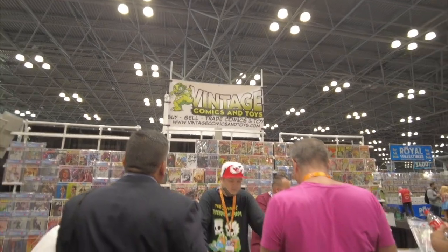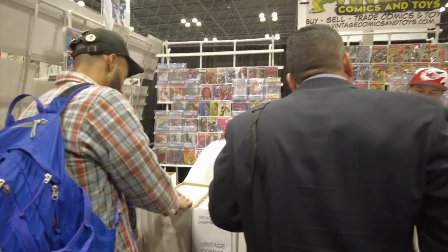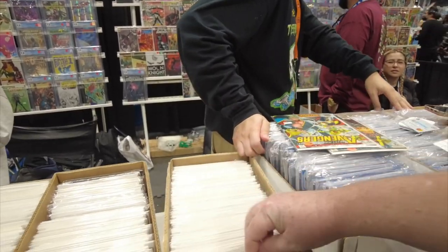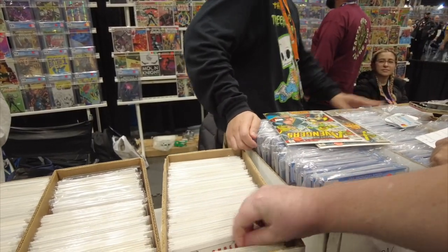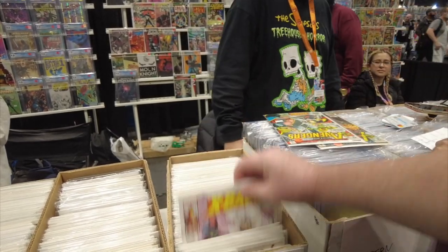All right, we got Vintage Comics and Toys, and they have a really nice booth here, right? Look at all these wall books. And we have a whole Scotty Young box. A whole box of Scotty Young. Pretty cool, right?